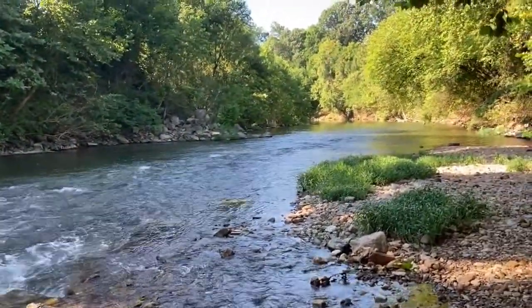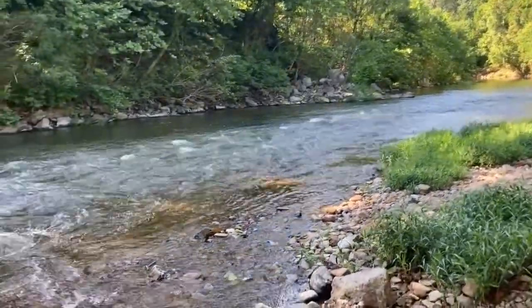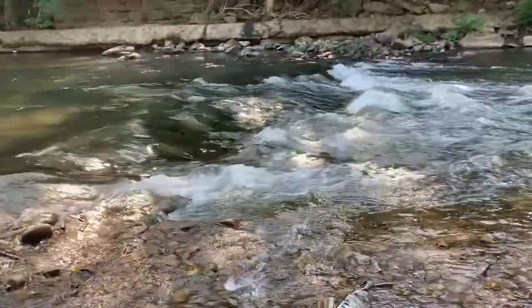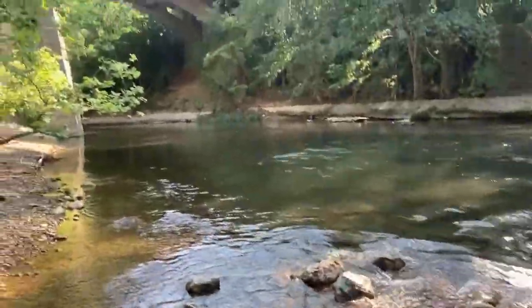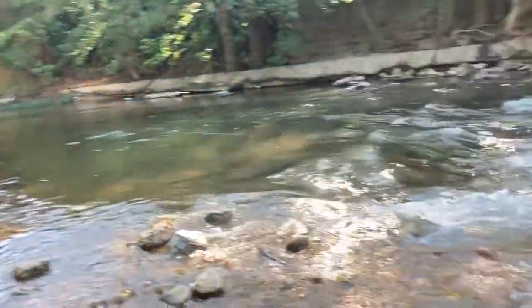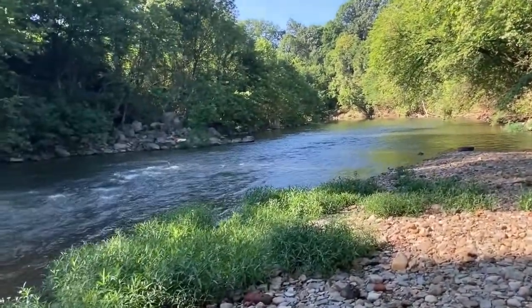All right, so this is a beautiful day, gorgeous spot on the river. It's relaxing, the sun's shining. But as you can see, we are in a very urban area. We've got a roadway up there. So there is some stormwater. Even just today, I've noticed a little bit of trash here on the river. And so I'm gonna pick up what I can.